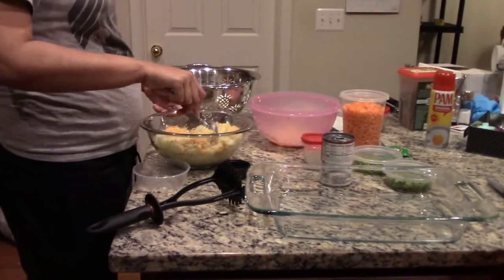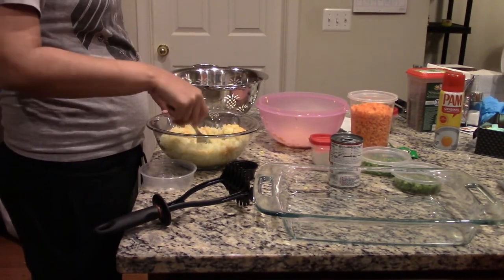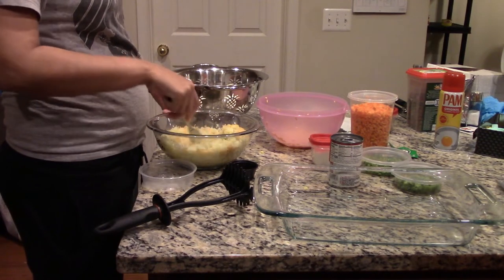So we're doing this over here. Aiden's doing the brisket. I'm going to take the scissors and cut that. Oh, that's going to be too big of a chunk.